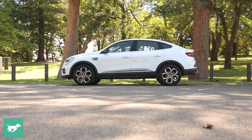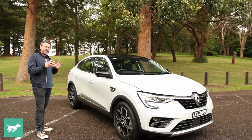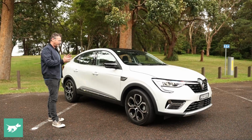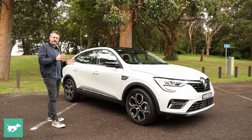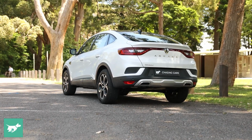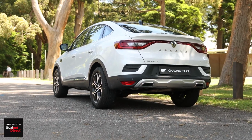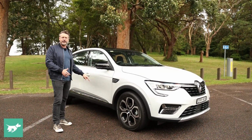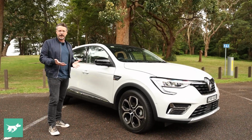But as we move around to the side, it takes on a form all of its own. I'm not entirely sure whether I love the shape of the Arkana or I find it a little bit unusual. It is slightly odd in its proportion in that it is very long and reasonably wide, but the body tapers quite a lot through this section here, and it also sits almost 200mm off the ground. So even though it's only front-wheel drive, it has a better ground clearance than a ton of actual SUVs that people think they might be able to go off-roading in.